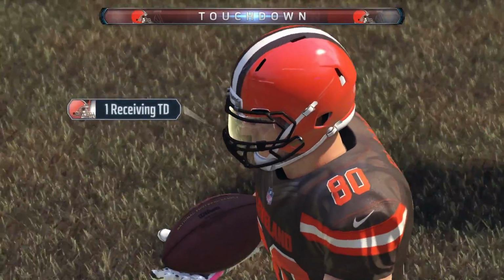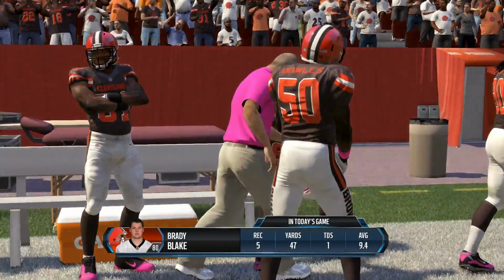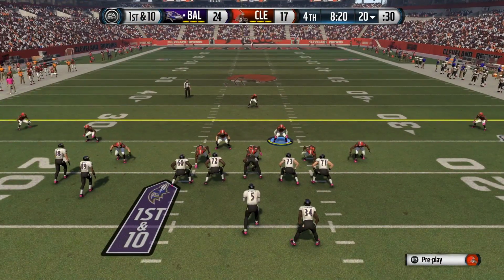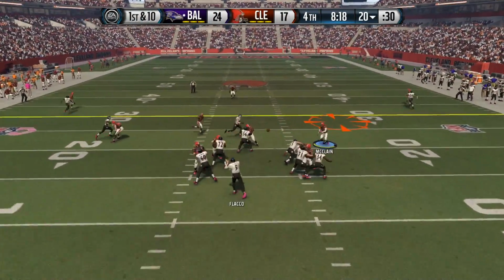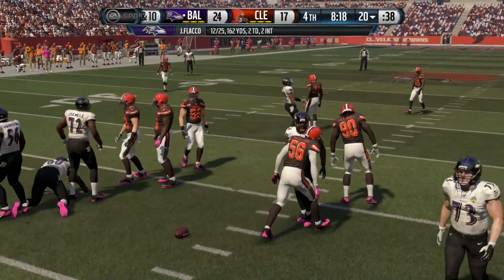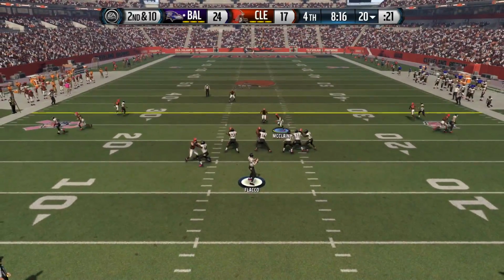And it's a 24-17 game now. Blake with 5 catches for 47 yards, and that touchdown to get the Browns within 7. Ravens take over with just over 8 minutes to go, and Rolando McClain going to knock that one down. And it will set up 2nd and 10.